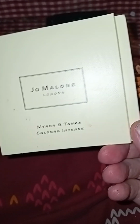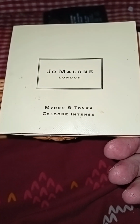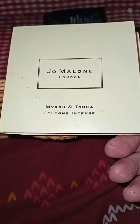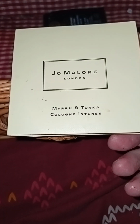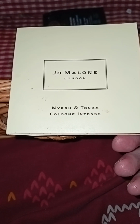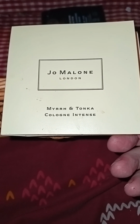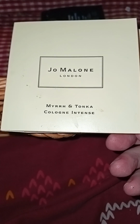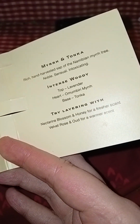Jo Malone. The last time I tried a Jo Malone sample, was it Purr and something? Oh, I hated it, guys. I couldn't even bring myself to finish the sample. But this one was a bit nicer. I'd say a bit nicer because I still wouldn't go out and buy it. And Jo Malone fragrances are insanely expensive. And it was Myrrh and Tonka. It was quite a strong scent. It wasn't bad. But yeah, it wasn't exactly me either, to be quite honest.